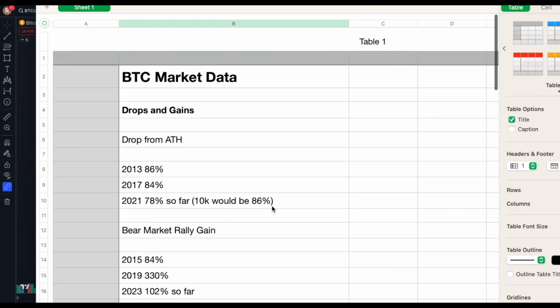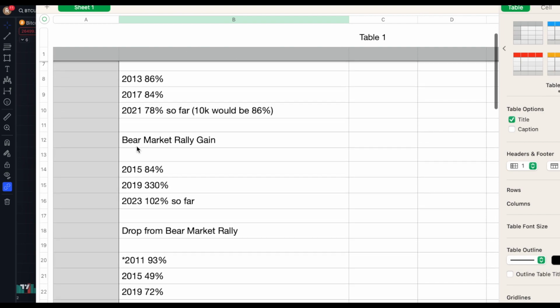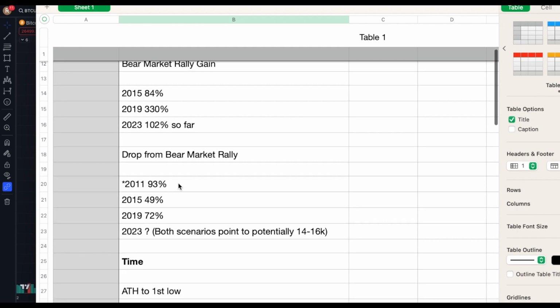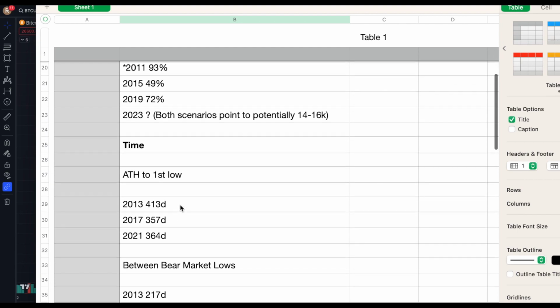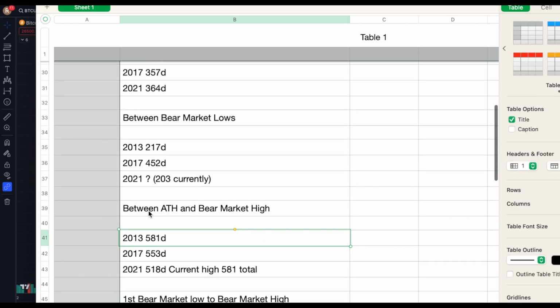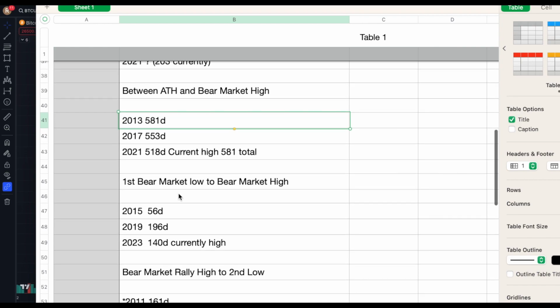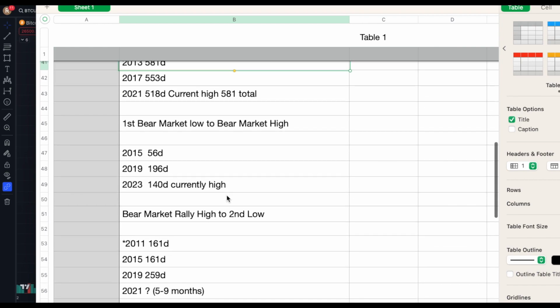I look at a lot of time, gains, and accumulation. So we'll go over this real quick, but we're going to talk about this as we go through the chart. Things that I have tracked are the drops from the all-time high, the bear market rally gains, the drop from the bear market rally, the all-time high to the first bear market low, between bear market lows, all-time high to bear market high, the time for that, first bear market low to bear market high.